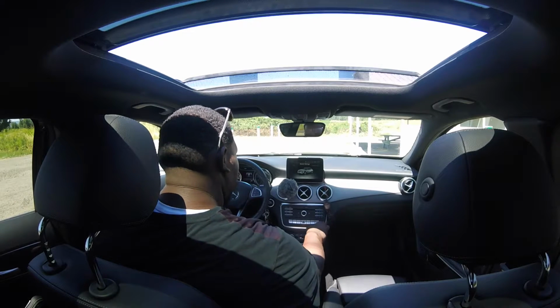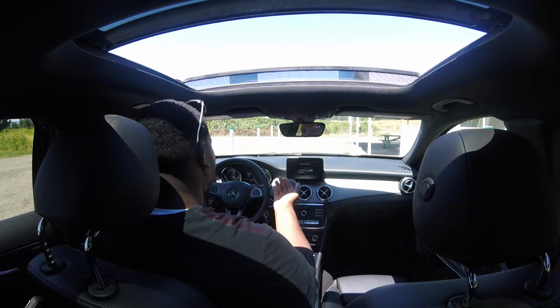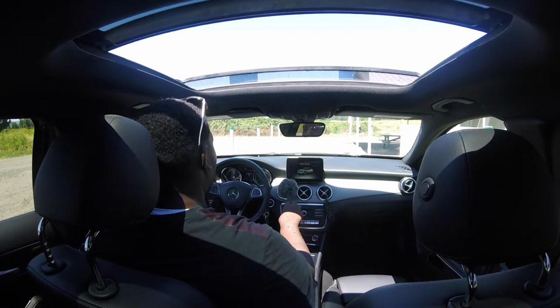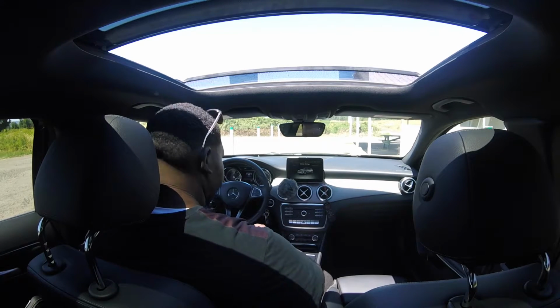So, you know, this is like old Mercedes here, and with the new A-Class coming out, I'm sure there's going to be a new GLA coming soon. So all this is probably going to be gone, and it's probably going to have the dual screens like the modern Mercedes products do.